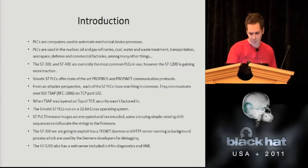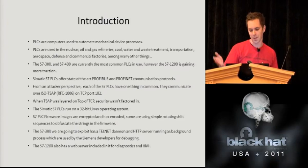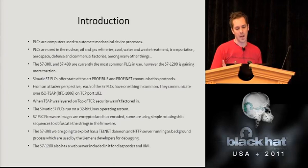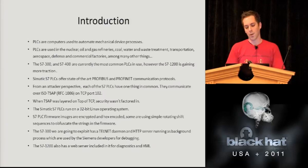So again, TSAP was layered on top of TCP. Even if you add encryption to that, the encryption can still be attacked because it's layered on top of or in between the TSAP and the TCP. And we've seen that happen before with SSL. Another thing too is that it's not the protocol that's broken, so I don't want to send out the wrong message.